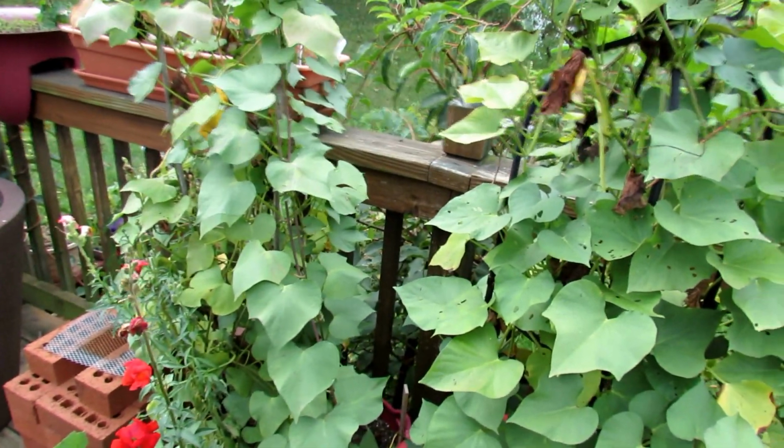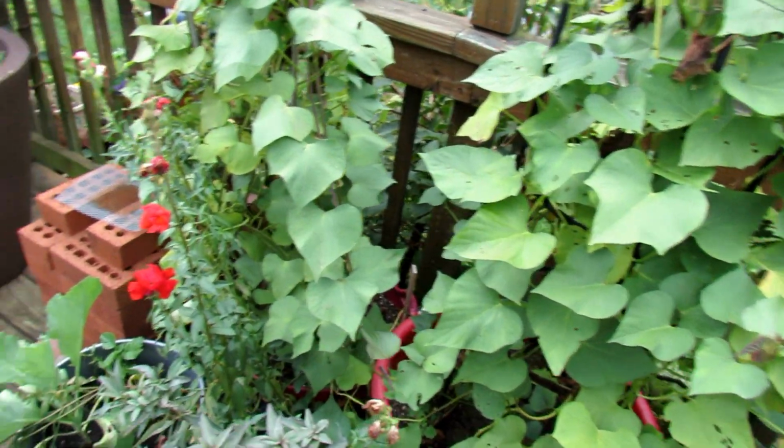This is my sweet potato area. I got two containers of sweet potatoes. I'll be doing a harvesting video on there.